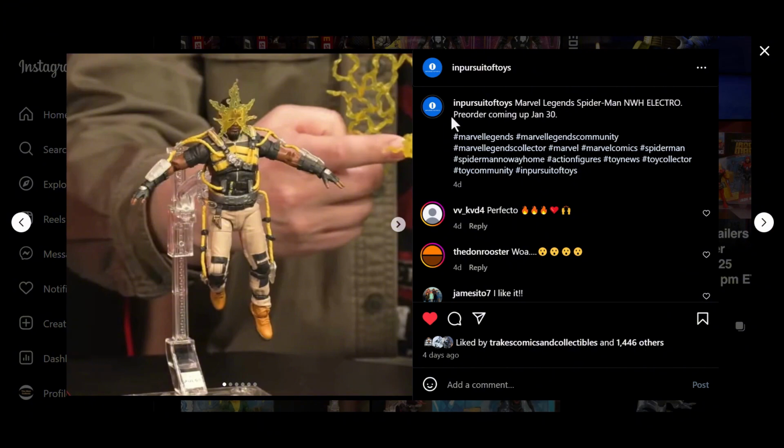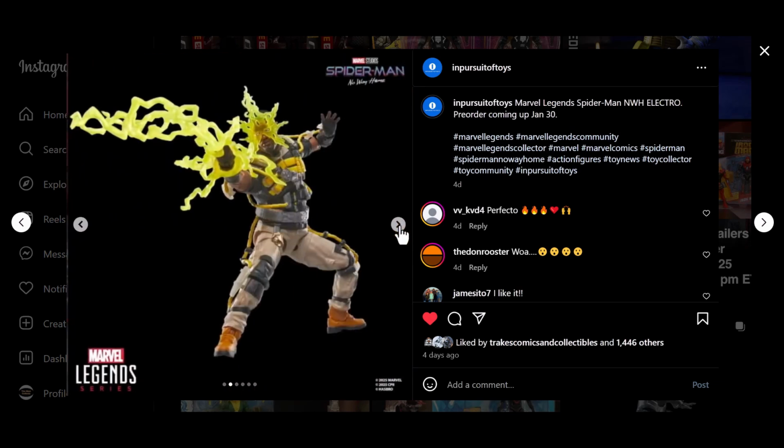And this pre-order does go up on January the 30th if you want to pre-order this. And it's going to be a mainline release. You'll be able to pre-order it from Target, Big Bad, Entertainment Earth, all the places that usually sell Marvel Legends. It's not exclusive to anywhere, and it is not fan channel. But once again, this one is coming January the 30th pre-order, and this should round out all the villains we saw in Spider-Man No Way Home with Jamie Foxx's version of Electro.